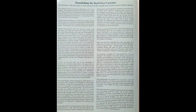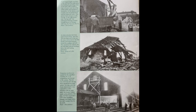Then on page 14, there is an article on the demolition of the roof on Carstairs Station. Of course, many Victorian railway stations of importance had roofs. Many did not survive the end of the Victorian period. The one at Carstairs did, but was demolished in 1913.